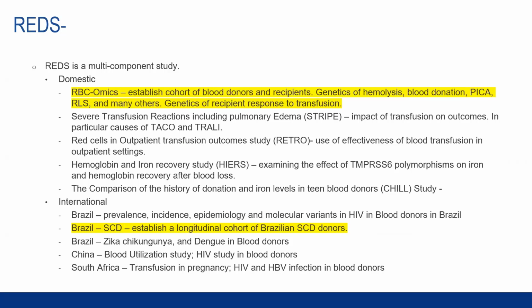The first is the RBC-Omics, which is the red blood cell omics. The goal was to establish databases of cohorts of blood donors and recipients, and I'll talk more about the genetics as we go along. Then I'm going to talk about one of our cohorts in Brazil, where we established a sickle cell cohort as well, and I'm going to talk about a couple of interesting genetic studies on REDS-III Brazil.